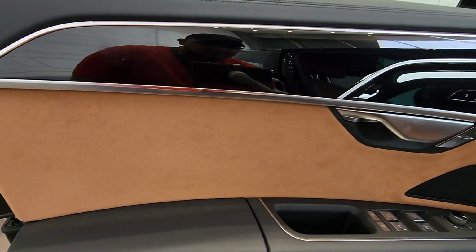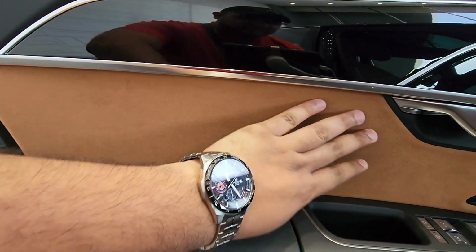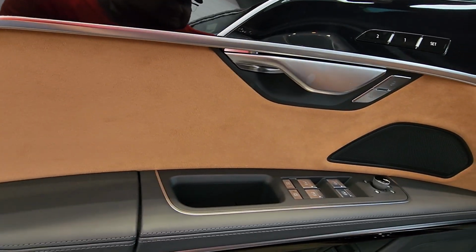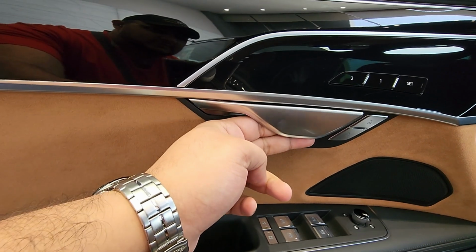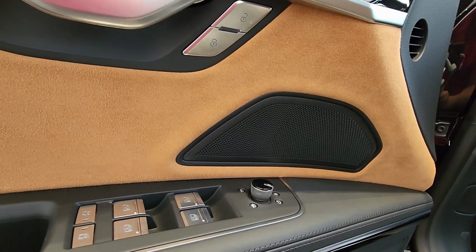Then moving down in the door trim, you have this kind of soft Alcantara or suede material, which is again pretty soft and it feels nice to the touch as well. I think if you want, you can get leather, but this has the suede and I think it feels really nice. Then you have your door handles, which are pretty nice, and you have your central locking, memory seating. And then you have your speaker grill.